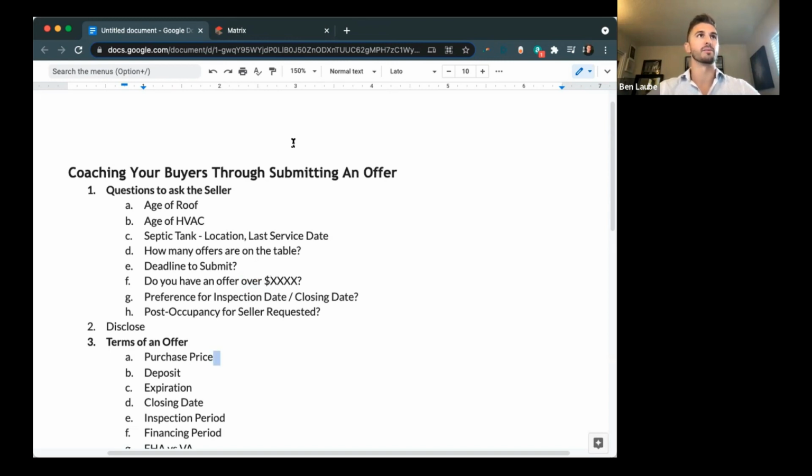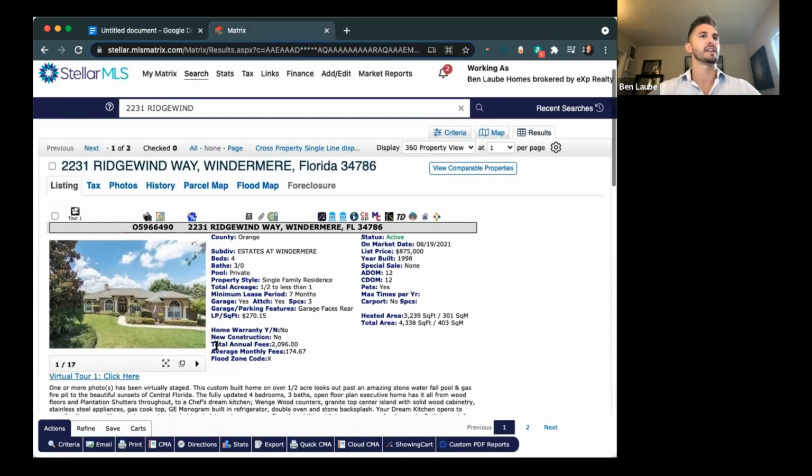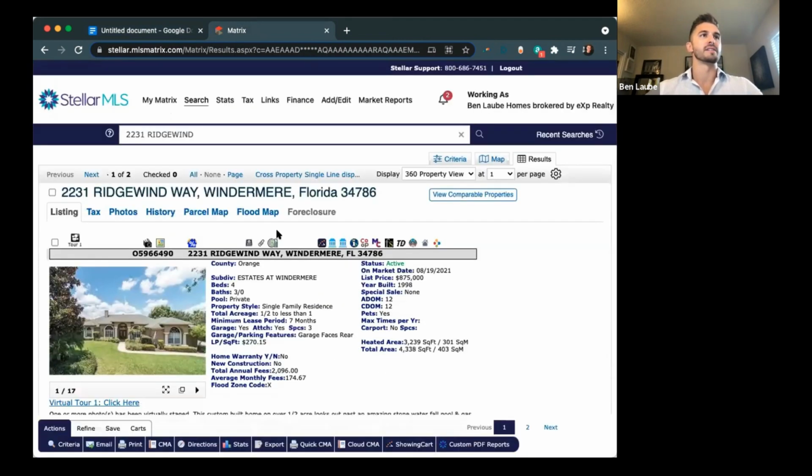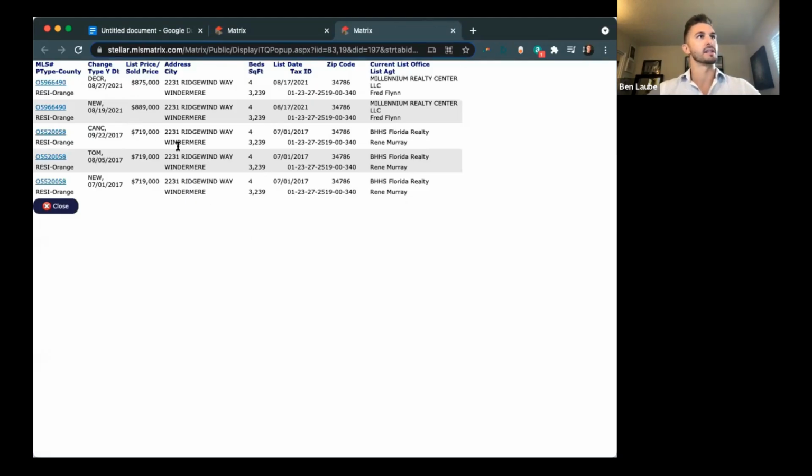So we want to submit an offer on this property. Like Lee just mentioned, let's look at the property history. Obviously it was originally listed on August 19th at $889,000. The listing agent might have agreed to that price just to get the listing, because less than 10 days later they lowered it to $875,000, apparently after not getting much traffic. The sellers looked like they attempted to sell the house four years ago in 2017, where it was originally listed at $719,000, and then it went back on the market, and then the listing was canceled. So you could ask about that experience if you wanted.